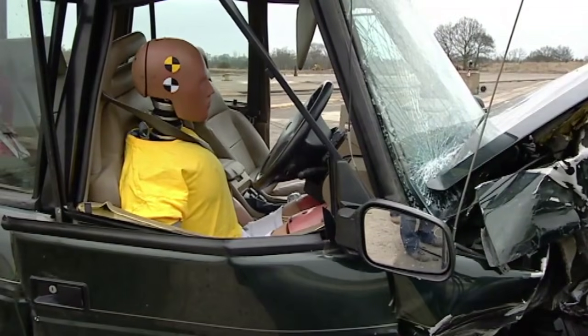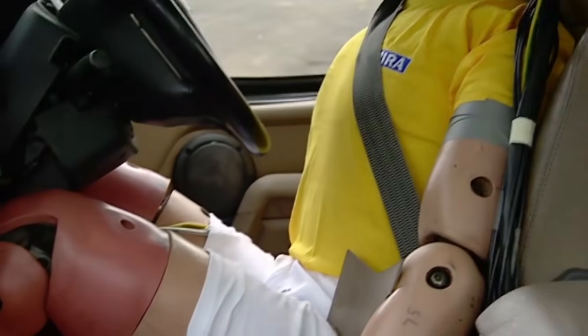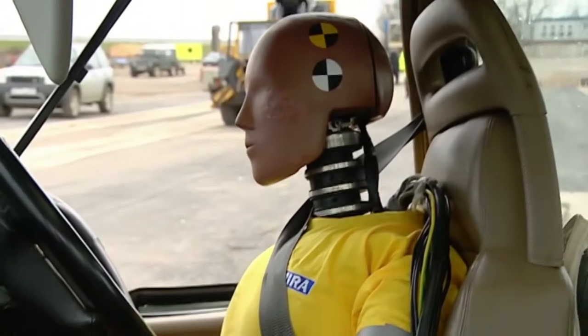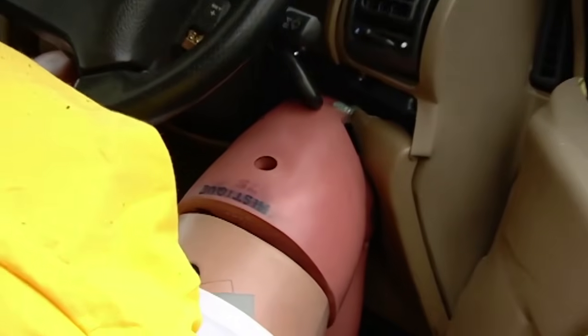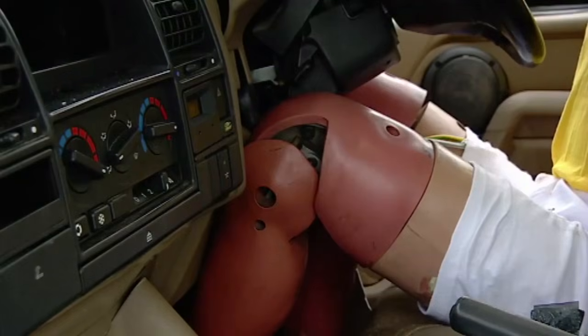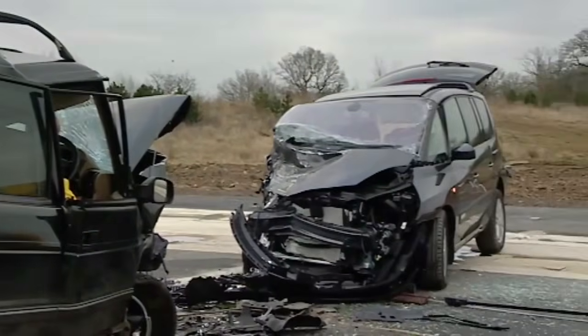The loadings on the dummy in the 4x4 were more severe, but a last-minute technical fault prevented the airbags firing during the test, making direct comparisons difficult. From the physical intrusion alone, however, there's little doubt that the 4x4 driver would have suffered much more in this collision than the driver of the Espace.